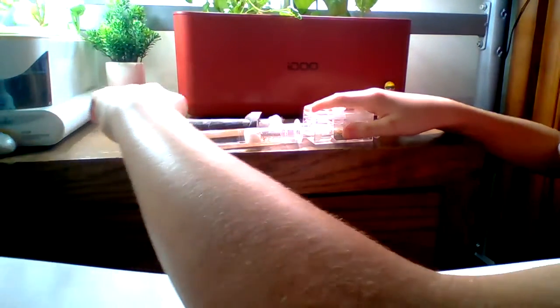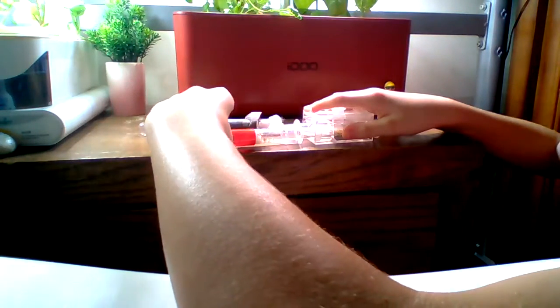Now, as you can see, I've really startled them. So what I'm just going to do is carefully put our red film back on the test tube.